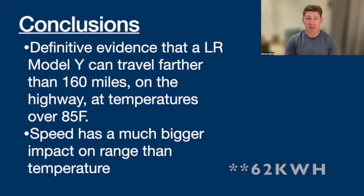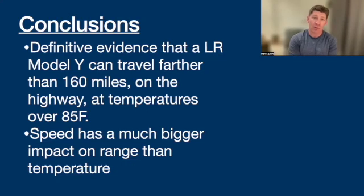which used 62% of the battery. But what I found really surprising was the temperatures were even higher than forecast. So this wasn't just 85. Average temperature on this trip was about 100 degrees. A little hotter in Modesto, a little cooler in Orinda. Average temperature was way up, though. So my conclusion there is that speed has a much, much bigger impact on range than temperature. In fact, the temperature impact was more or less negligible.